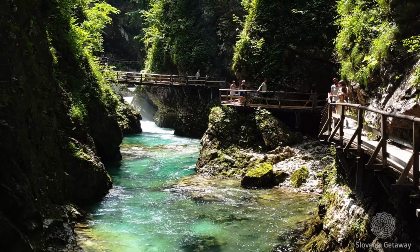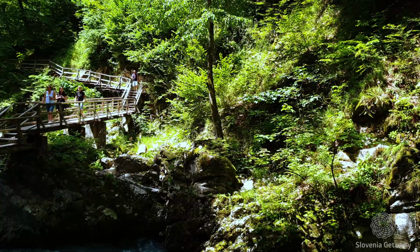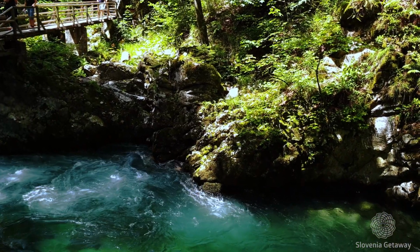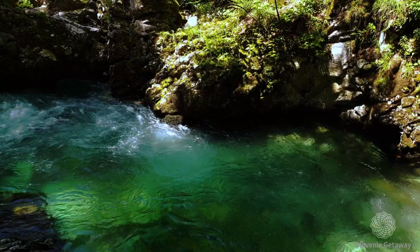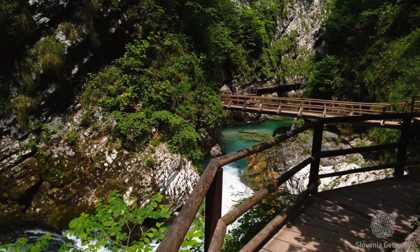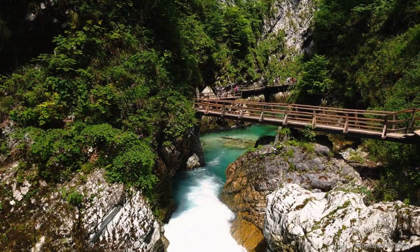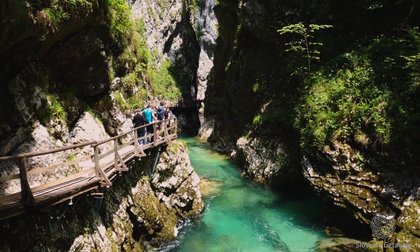We want to show you one more jewel that is only a 15-minute drive from Bled. Vintgar Gorge is a picturesque 1.5 kilometer long canyon of a river called Radovna. We recommend getting to Vintgar early in the morning to avoid crowds. This secluded place opened to the public in 1893 when they built wooden boardwalks, bridges and galleries over the emerald green water rapids and waterfalls.